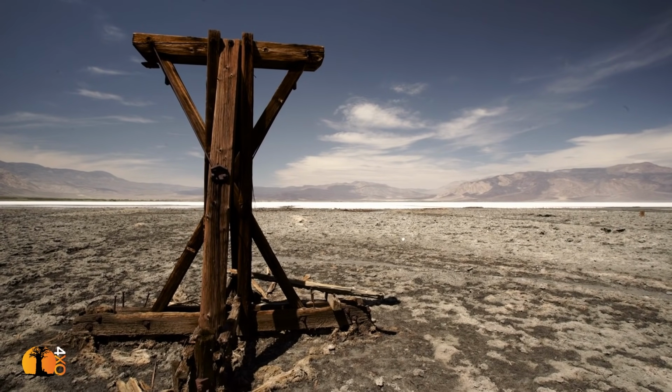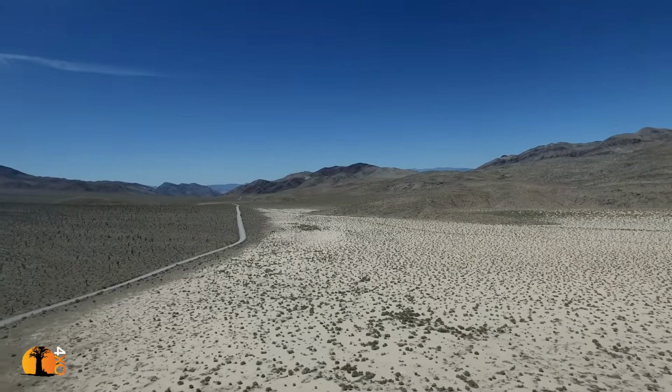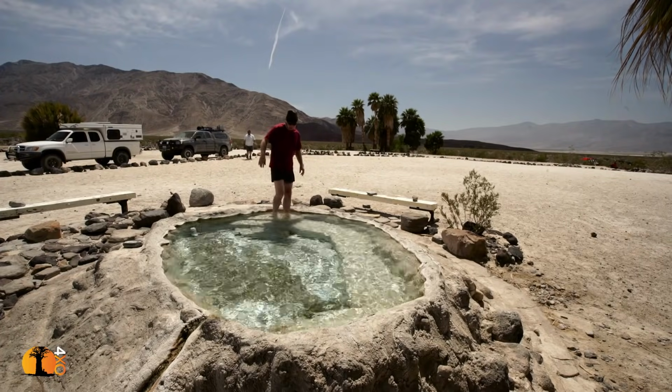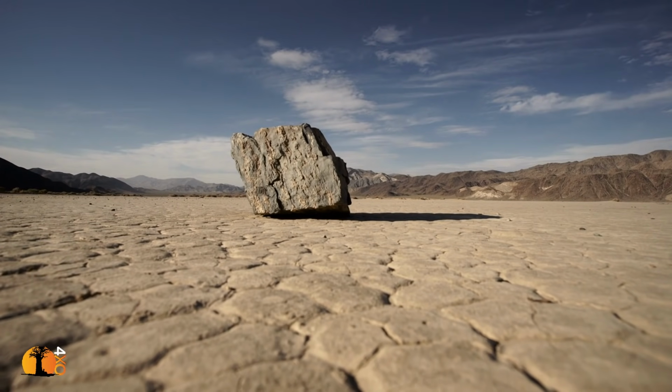Its history, challenging passes, huge skies, hot springs. I'm not expecting this to be overly refreshing. And moving rocks, or in our case, a stubborn rock. Tomorrow, we are going to have a look at a few of the touristy spots of Death Valley. Most people that come to Death Valley, that's what they know of it.